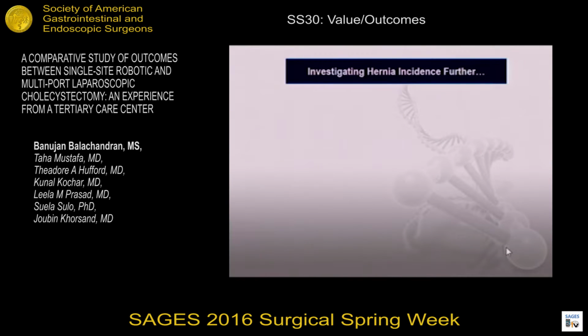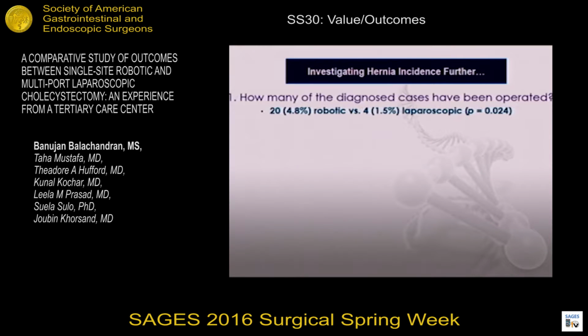So to investigate this hernia incidence further, to ensure that it wasn't an artifact or anything of that nature, we looked at how many of these diagnoses have been operated on. Well, so far, 20 of the robotic and 4 of the laparoscopic, or 4.8% compared to 1.5%, have already been operated on.